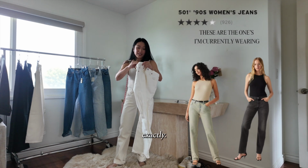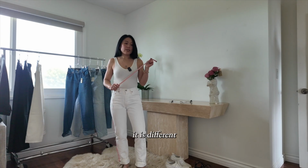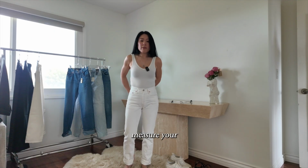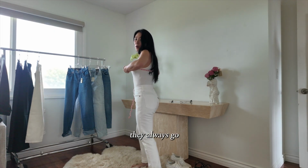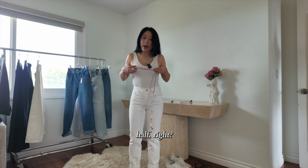So, oh yeah, exactly. I'm just going to start measuring what I am, my actual measurements. The way to measure it is different for everybody, but I'm going to just give you the major ones. When you measure your chest, for instance, they always go kind of where your apex is. So right where your nipple would be, it's about 34 and a half, right?